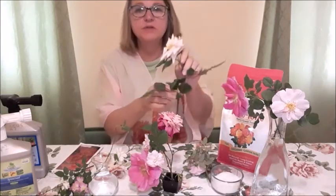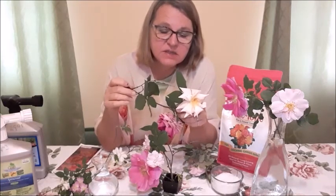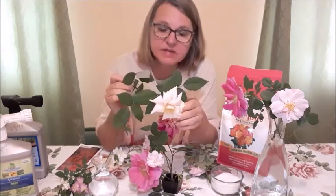Here is a rose. It's a recent purchase. I got this at Roses Unlimited in Laurens, South Carolina. It's called Celebration Sunset. It's a tea rose. It opens up like this. It's very disease resistant. I really like it. It's one of my few tea roses.